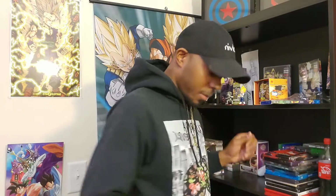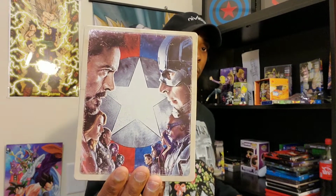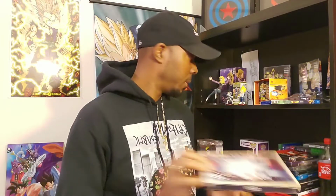Coming up next, Thor Ragnarok steelbook. Absolutely love this. That black and red looks really, really good with Thor slamming down the swords. Up next, we got Civil War 4K steelbook. Ooh, steelbooks just keep coming, man.